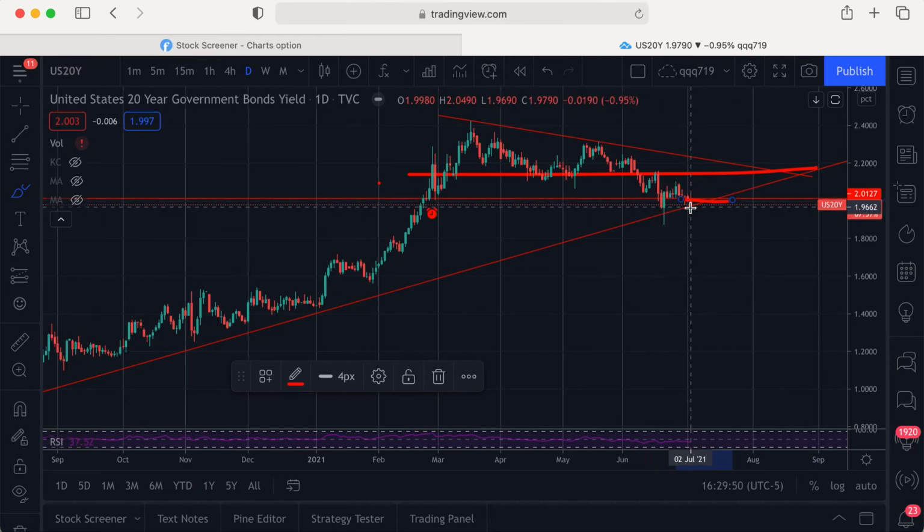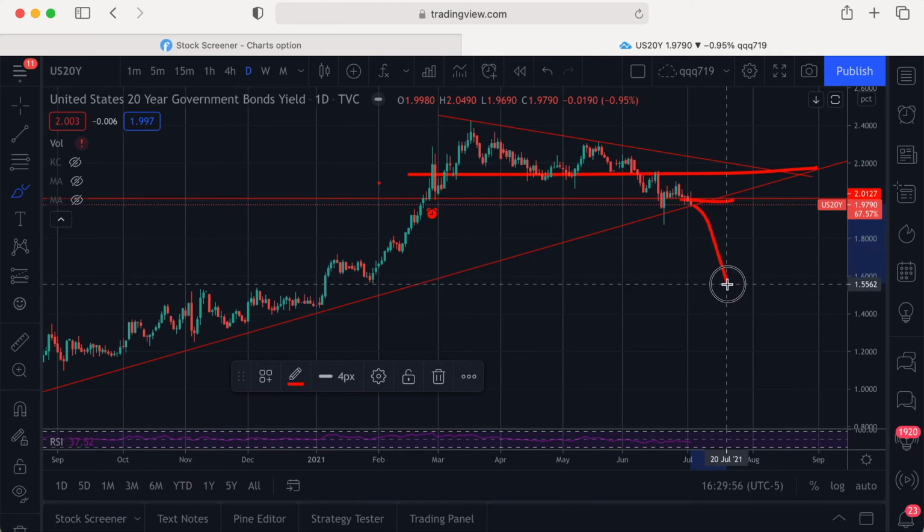I added TLT when we retouch this line, but I think it's just going to keep going. And so your first target here, you could use this. This is what I do.